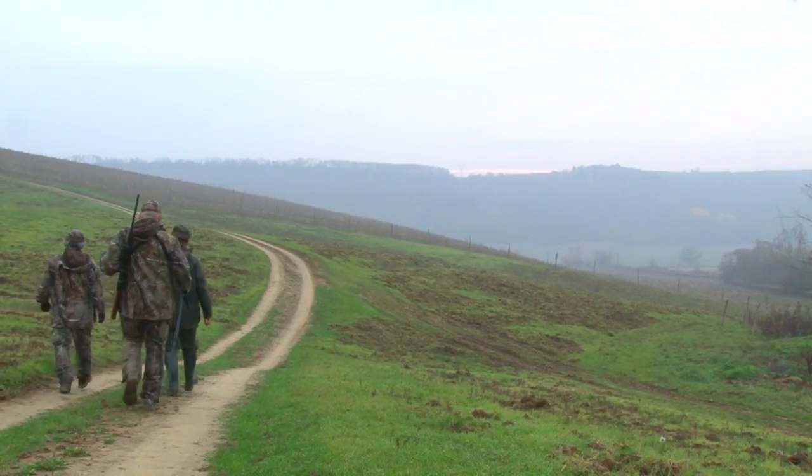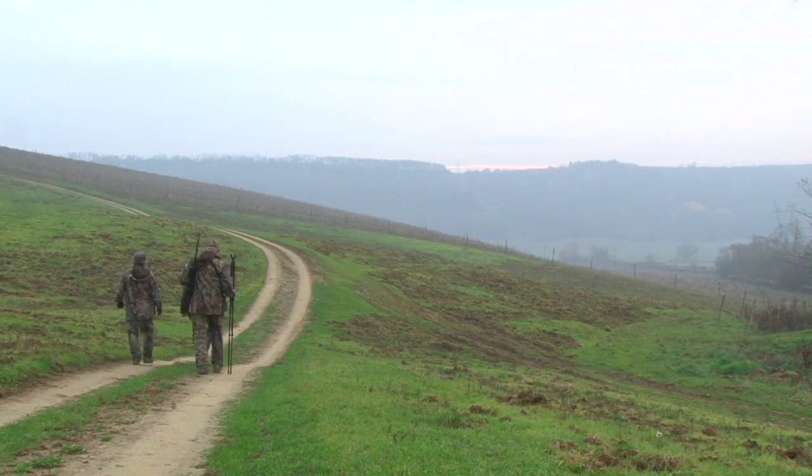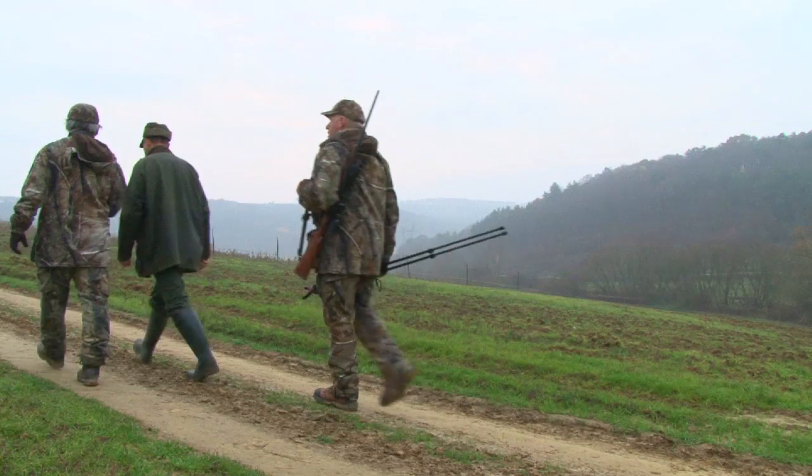This week, we're back in Hungary with our good friends at Wonderheart and on the trail of a beautiful Mouflon ram. As usual, we're out early and on foot.